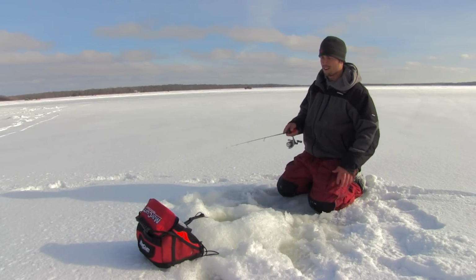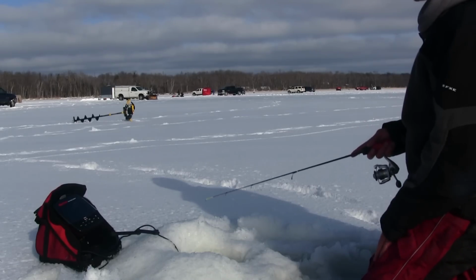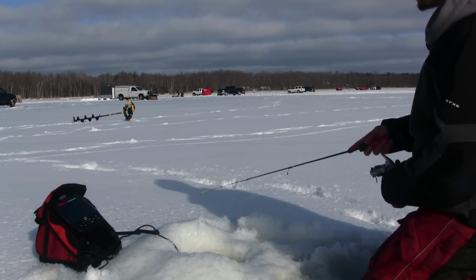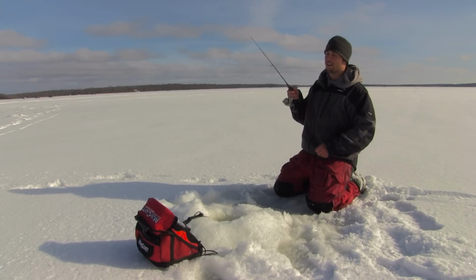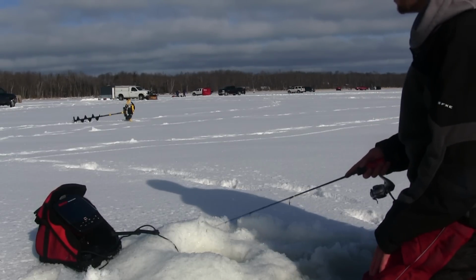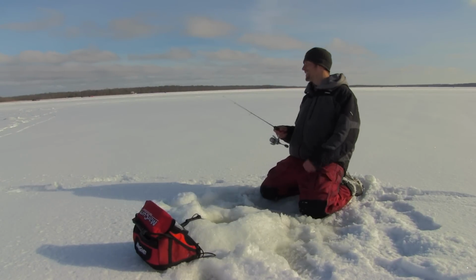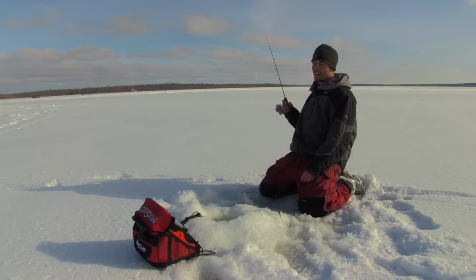Holy cow, are there fish? Here he comes. Oh, I pulled it right out of him. I got hooks in him, but I just felt it slip right out. No! I missed him! I don't know how, I don't know why.